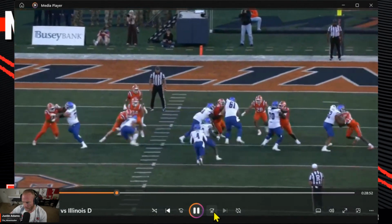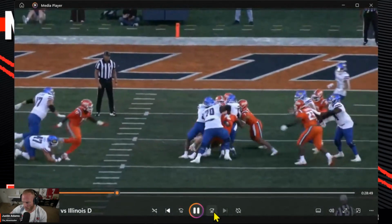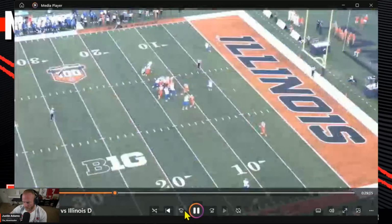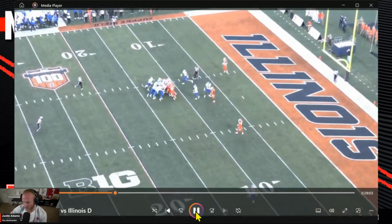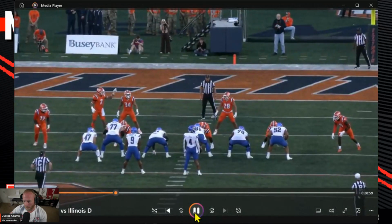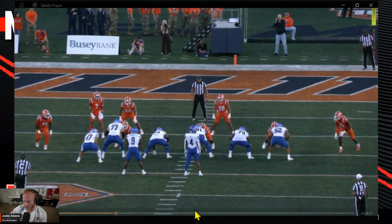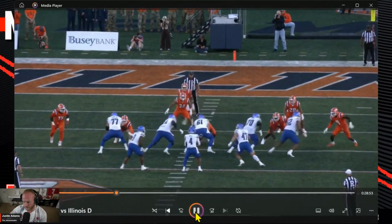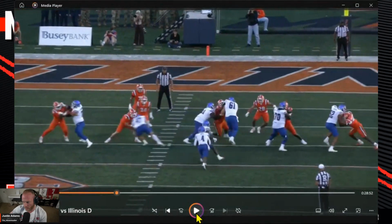Let's go ahead and move over to the next play. And this is going to be a big old number 6. Big old number 6 getting a run stop here. So let's go ahead and boom, boom, boom. Here we go. Okay, you see him coming in the middle. You see him taking on 2 blocks right here.